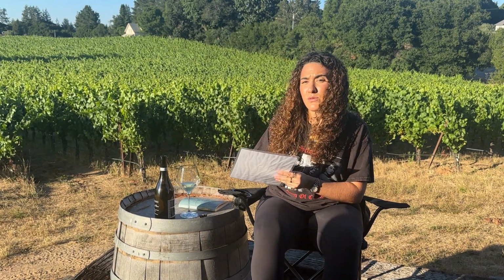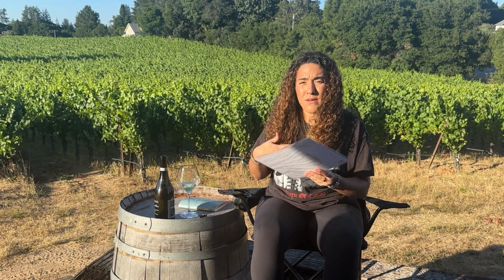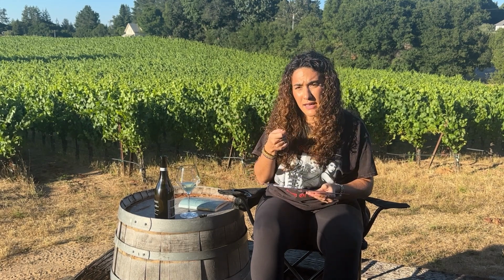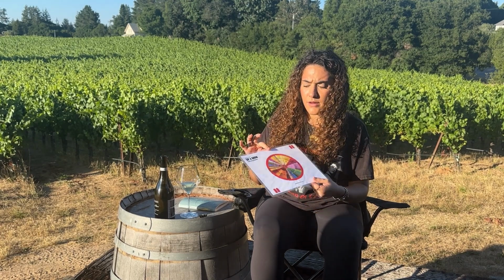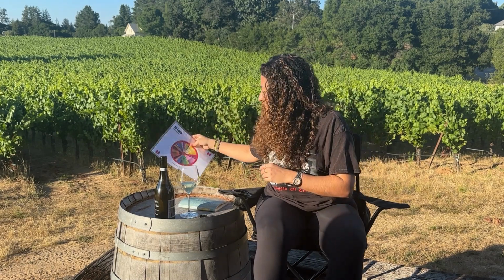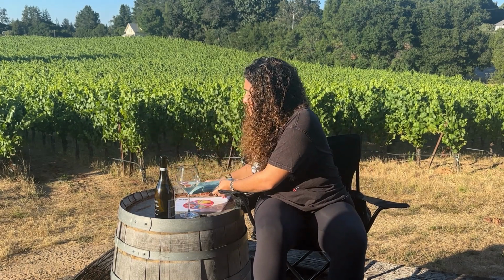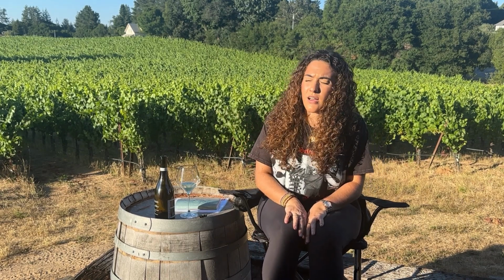It just helps you when you're tasting wines to see what smells or flavors you can get out of the wine when you smell it and when you taste it. It really helps you expand your tasting notes. I highly recommend grabbing it and using it to help you expand your wine knowledge.